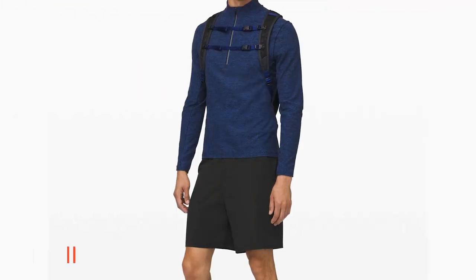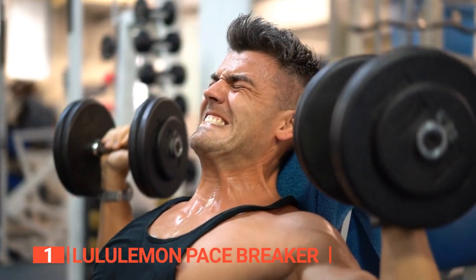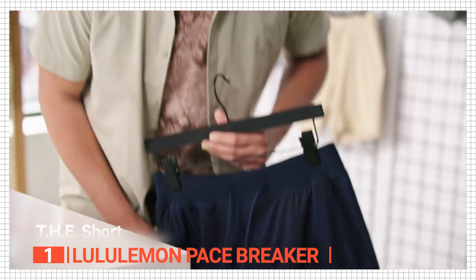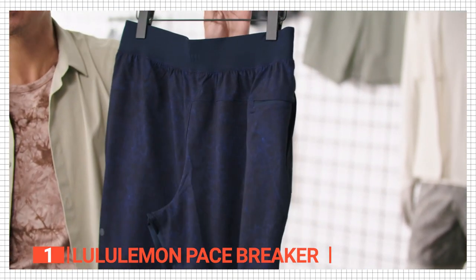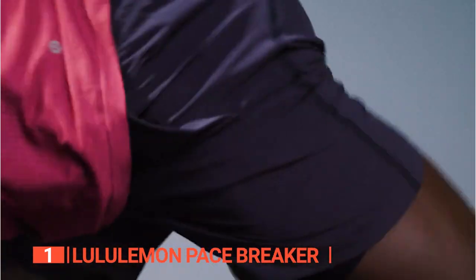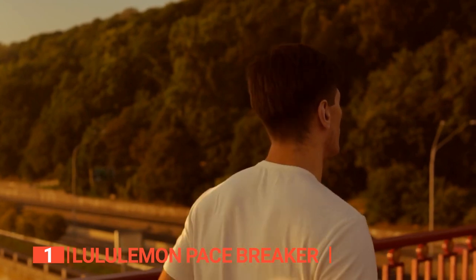Finally, the best running shorts for men are the Lululemon Pace Breaker. When it comes to workout clothing, comfort is key, especially when it comes to running shorts. The Lululemon Pace Breakers are the ultimate running shorts on the market, offering unbeatable comfort and a host of impressive features. Made from a breathable material, they stay securely in place while you move and prevent chafing, so you can focus on your run without any discomfort.